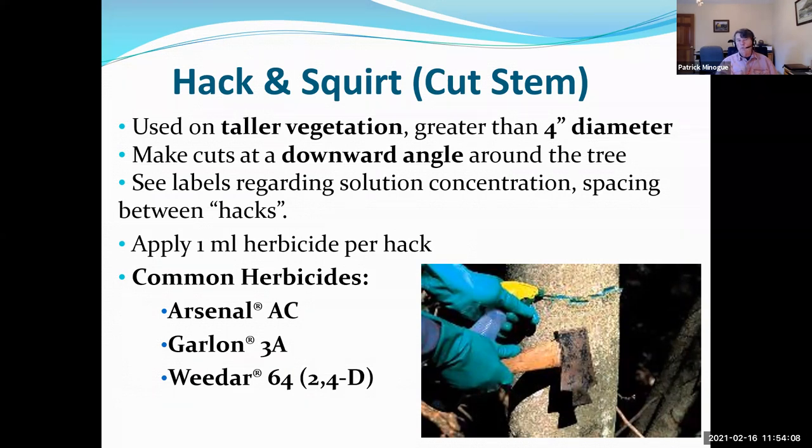For hack and squirt, when you have a few tall trees, this is the best fit that you've got, typically starting at about 4 inches. And that's only because of the practicality of trying to do a hatchet on a very small stem. It can be done, but it's more effective and reasonable for a large stem. And the labels do a good job of describing the spacing of the cuts. Some of them are wide space, some are close. And here are the more common herbicides that are placed in individual stems.